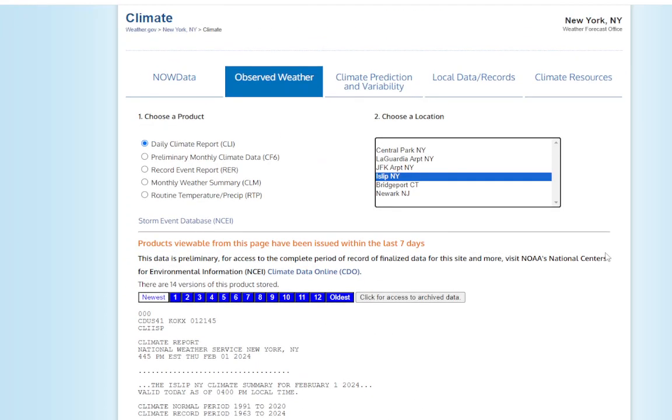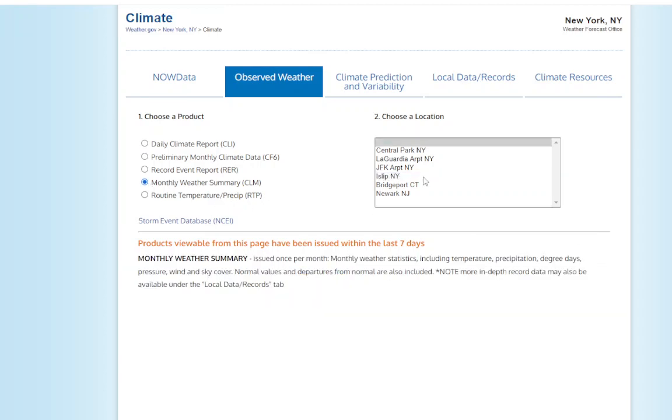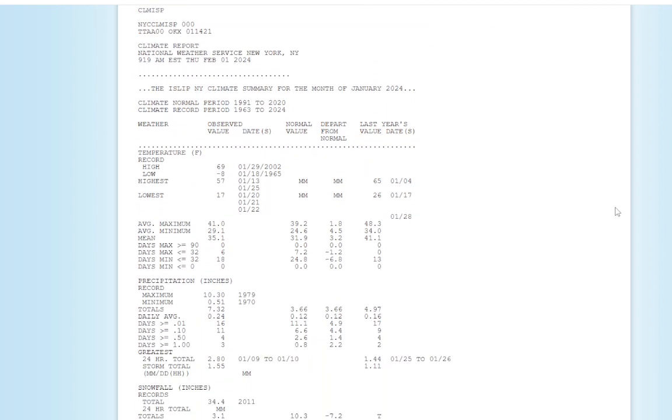No surprise, but of course we want to look back, and that's what I'm going to start it off with, our monthly weather summary for January at ISLIP. So, for January, our average maximum was 41 degrees. The normal value is 39.2. That puts us 1.8 degrees above normal for a high. And last year, we were well above normal at 48.3 for a high. That's absolutely crazy. So I guess it wasn't as warm as last January, at least.